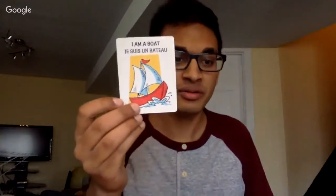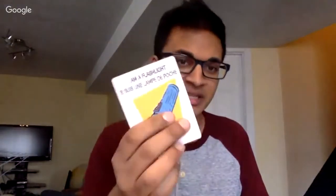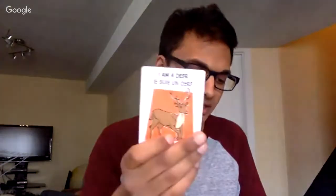Okay. So we have boat, which is un barco, or un bote. Actually, you can get both. Un barco. Un paraguas. Un cangrejo is a crab. Una sandía is watermelon. Una sierra is a saw. Una linterna is a flashlight. Un ciervo is a deer. Una cartera is a handbag.